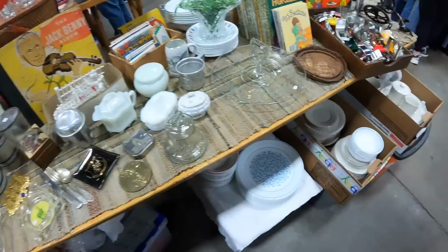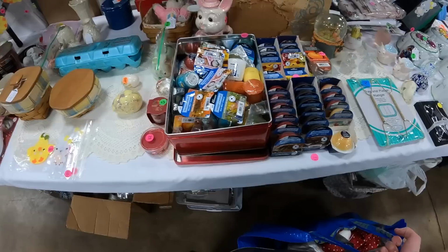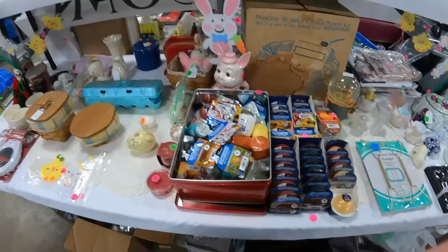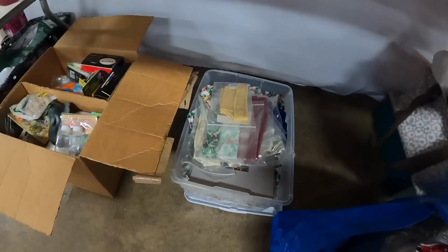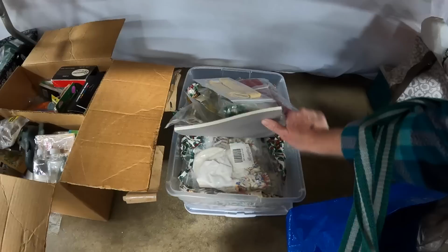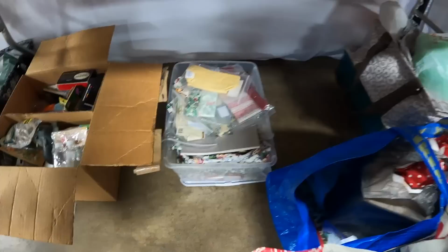All right. I always like this booth. A lot of Yankee Candle stuff. Well, that's a Longaberger, liners under here. If they're not in the bags, they're usually hard to tell what they are. Some newer ones are marked, but the older ones aren't.